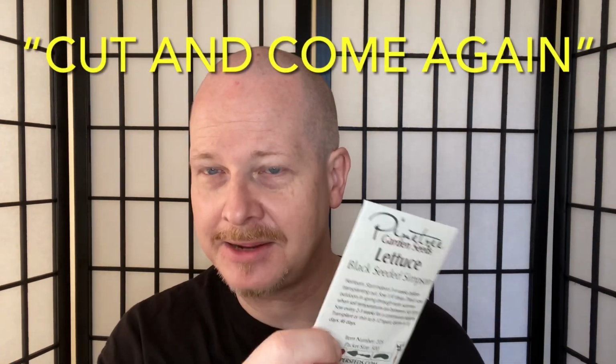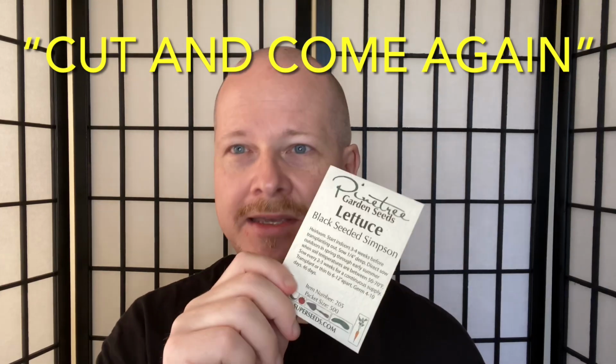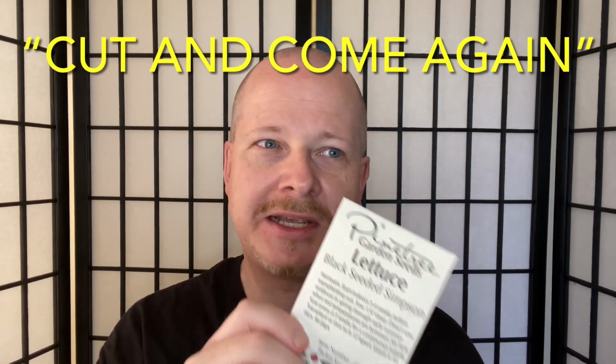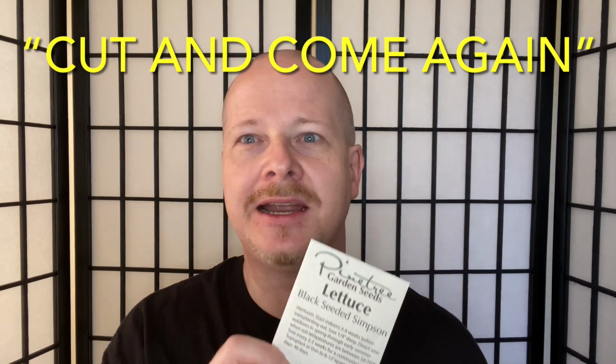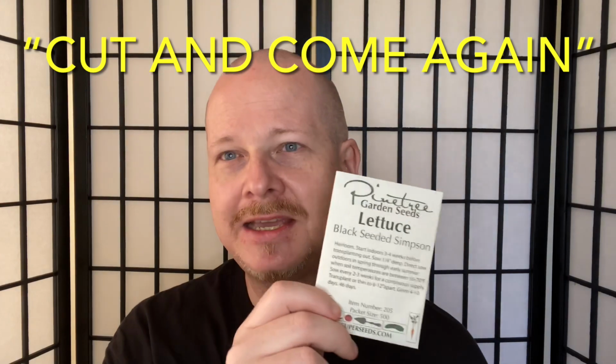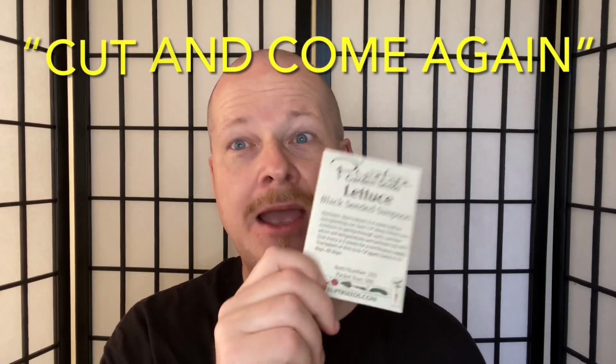All right, this is one of the lettuces that I like to grow, and I've talked about this in other videos, the Pinetree Garden Seeds Black-Seeded Simpson, okay? This is a cut and come again type lettuce. What that means is that when it gets big enough to harvest, you don't take all of it. You take maybe a third of the plant and it'll keep growing. And then you can cut another third of the plant. So you'll actually get multiple harvests off the Black-Seeded Simpson. I love this lettuce.